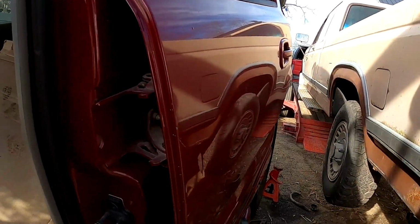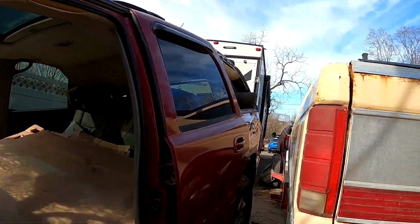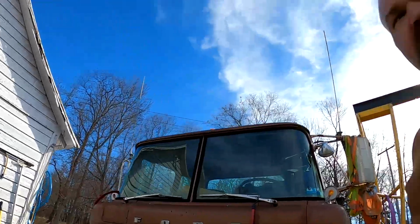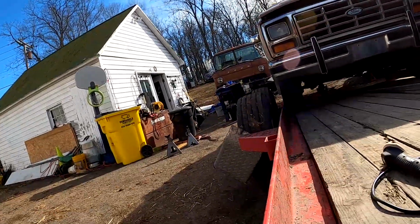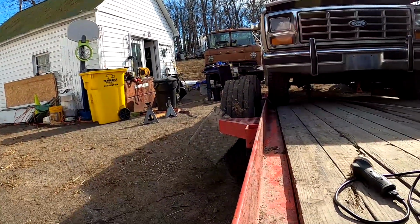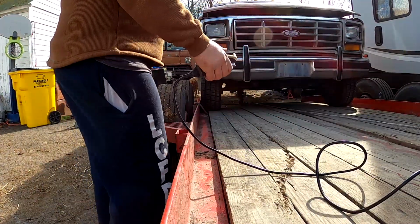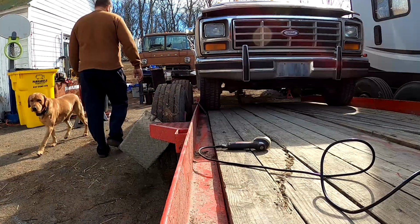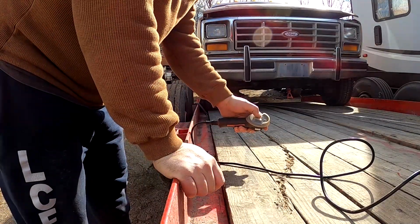Got good clearance on this side. And that's starting to get us closer and closer to this Trailblazer. The good part is if I slack the winch line now, it's not going to come back to the trailer. So I'm going to put this here. We're going to go ahead and slack this line a little bit. Should be able to pull the back of the truck this way with the jack. We'll go back just a little further.